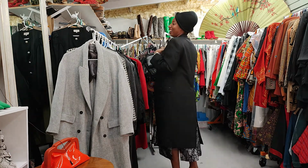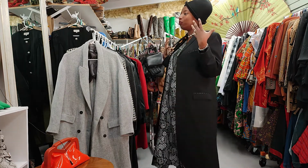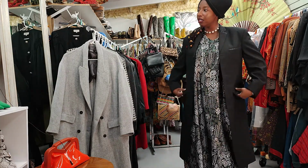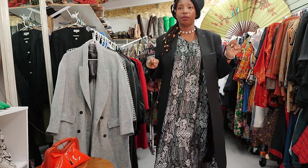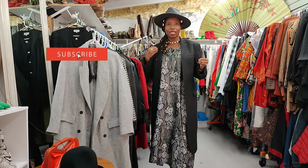But yes, I love it so much. I love the really broad and strong shoulders, and look at those buttons. Look how well aligned they are. Oh, those are real pockets too. Oh my gosh. Let me try something. With this hat. Oh my gosh, sis.